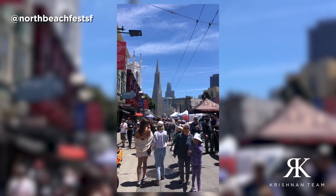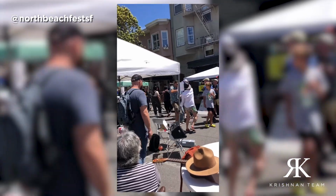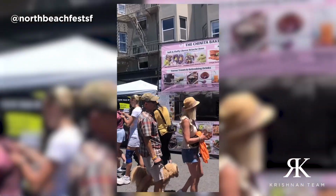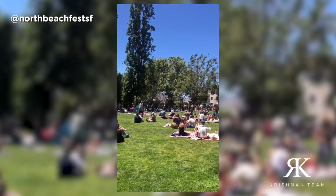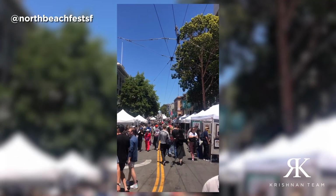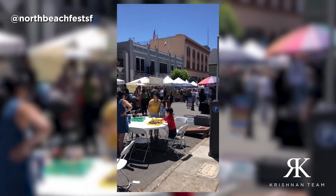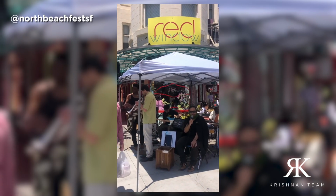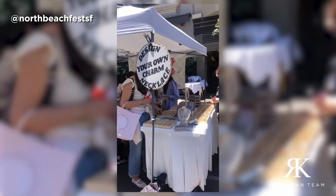Another cool thing about North Beach is the North Beach Festival, another cool festival that happens in San Francisco. There are some other neighborhoods that do festivals too, but North Beach Festival is one of the biggest ones. It's over a weekend, two days, Saturday and Sunday, and all the restaurants open, all the bars open. There are street vendors, people hanging out, people with their strollers and their kids, or friends just having cocktails. It's a really fun thing to do.